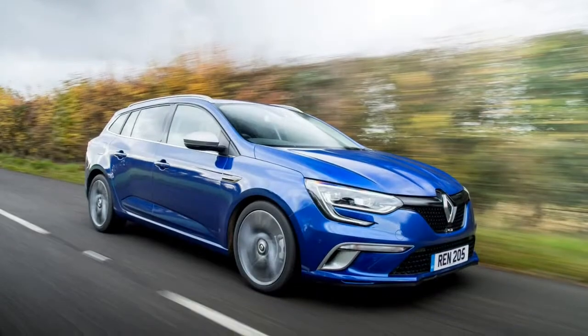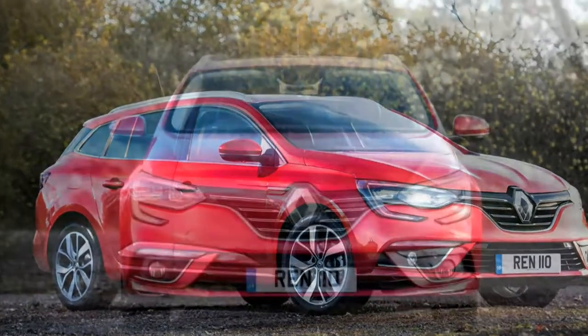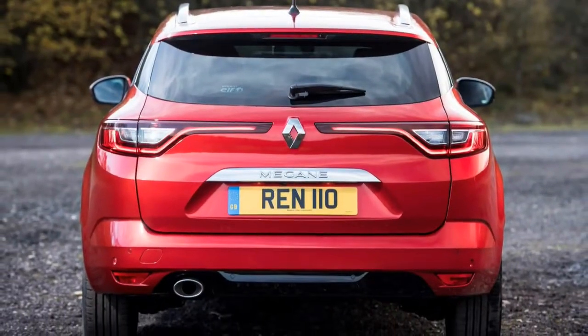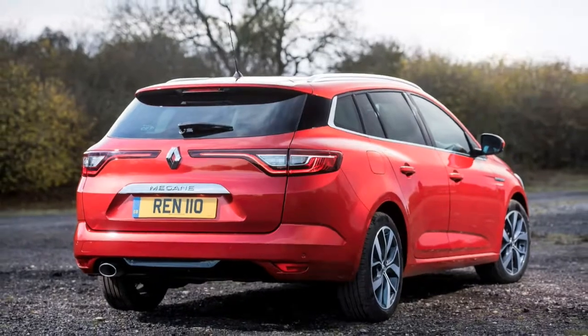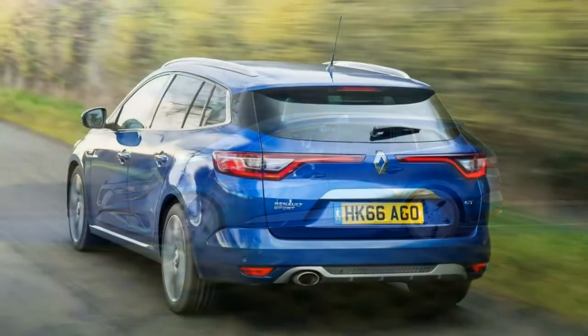If you wish for sporty looks, however, and the availability of all engines, you'll want GT line. It has sportier GT-specific bumpers, unique 17-inch alloy wheels, sports seats, and GT line badges across the car, with silver trim for the mirrors and rear diffuser.